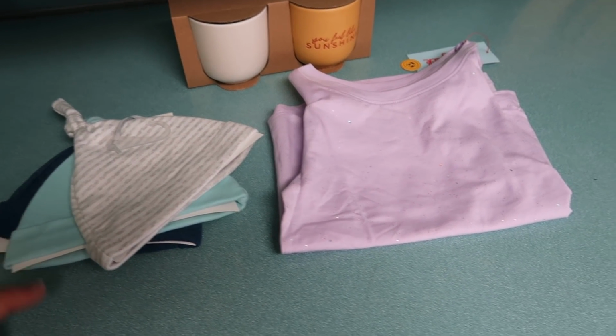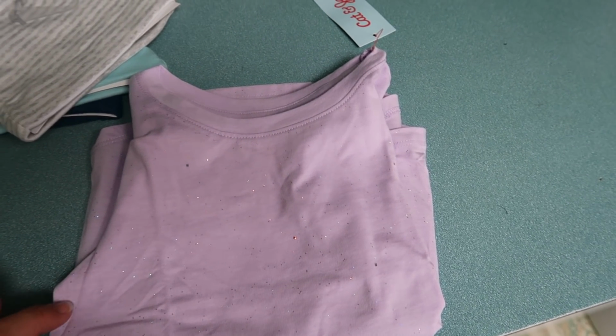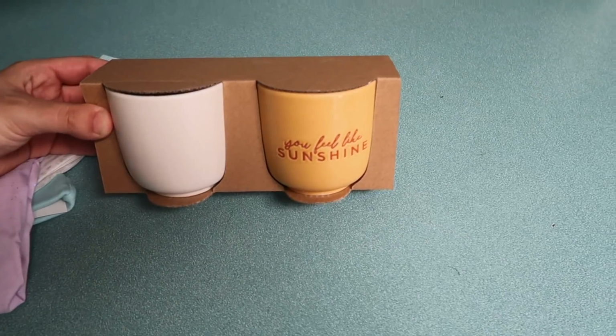After those, I got this neutral shirt for Zendaya, and sorry, the lighting's kind of weird. It's a really soft purple color. I'm on the hunt for some neutral shirts for her to go with some patterned skirts that she has. So I got that, and then these were in the dollar spot.